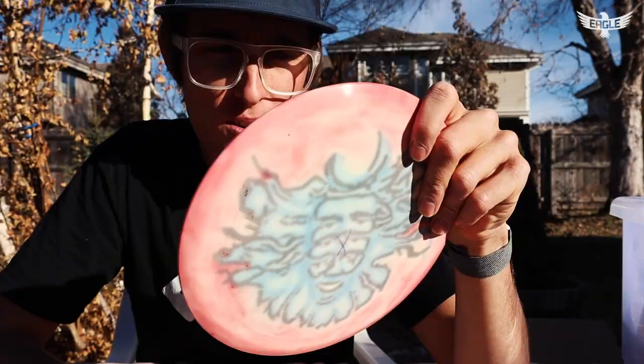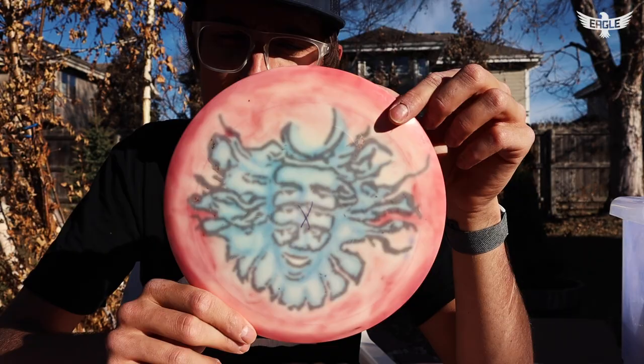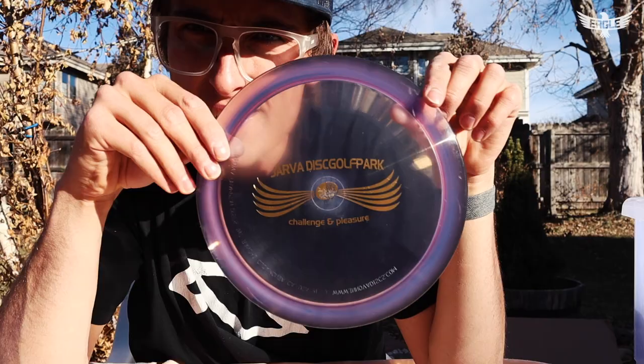Wow, I still have this disc. A Spangle Dyed Pat Number Destroyer, so pre-flight destroyer right here. Yeah, gotta love some Spangle in your life. Yarva Disc Golf Park, my favorite course in the world. I picked this up as a souvenir.